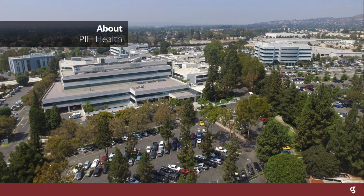The vision for PIH Health is patients first. And no matter how large we grow, it's a huge part of our culture, and it's always patients first.